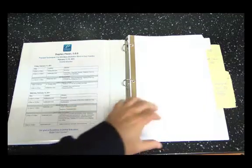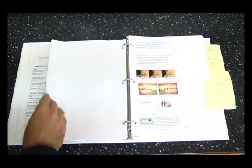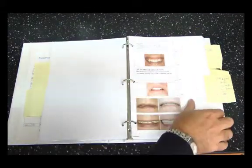I was able to condense the keynote down into basically what you see here: 6 slides per page, and each slide from my keynote is in this handout. So this will be a great reference tool for you.